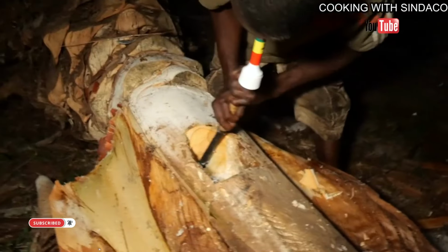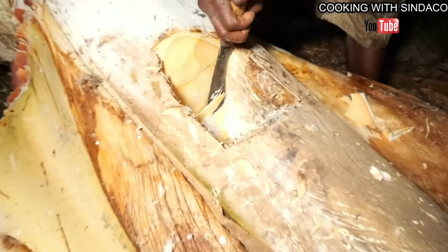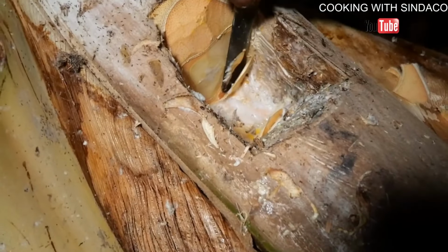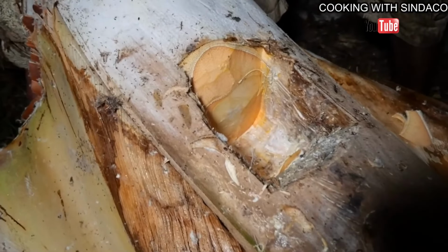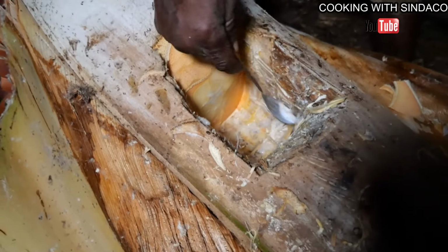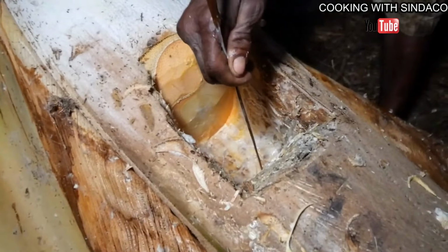I'm in Twifo Praso in the Central region, and we are in Jakumi's palm tree farm, locally known as Abeso. They go to the farm very early in the morning because there are about 200 plus palm trees brought down and they have to work on them by creating a way on the sap for the liquid to come out and also to empty the full gallon.